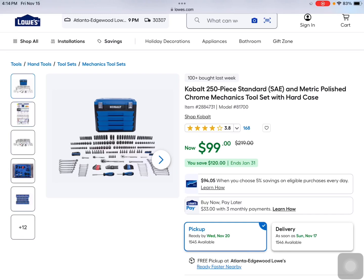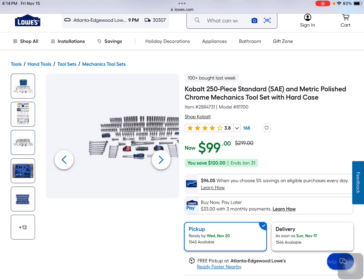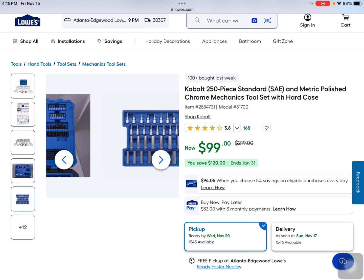All right, so first up from Lowe's, we've got this Cobalt 250-piece standard SAE and metric polished chrome mechanics tool set with a hard case. Originally, this was 219. You're saving 120 bucks. It's now $99, and this is all that it comes with here. You can take a look at all the pictures. It says this is good through January 31st, so you have a little bit to take advantage of this deal.